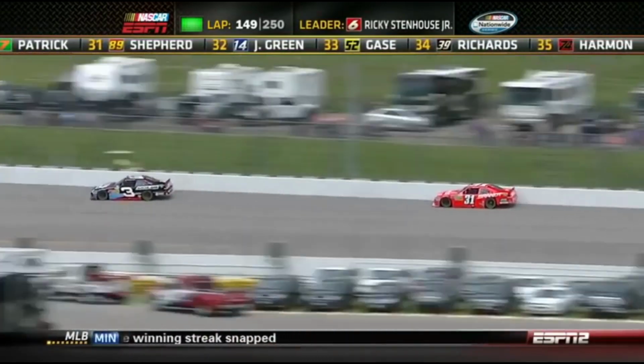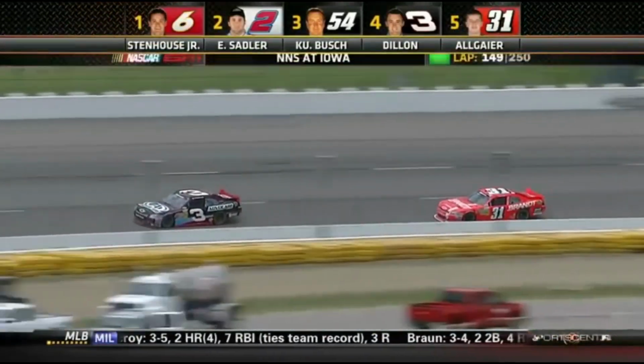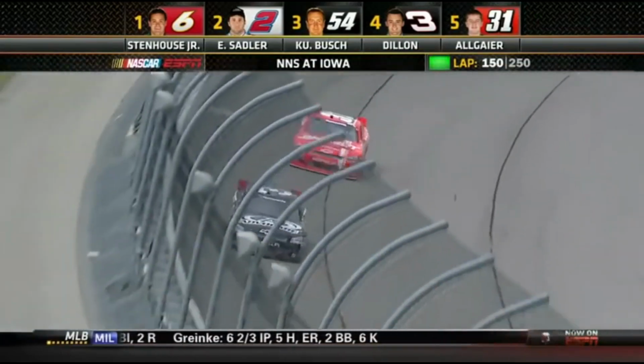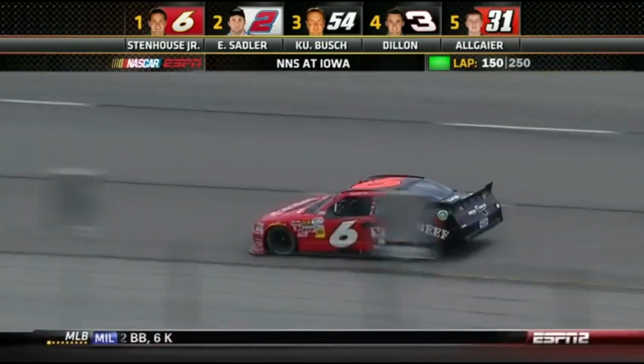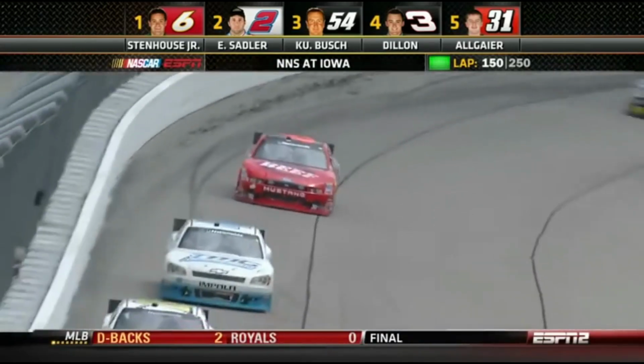Well, the top two in the Nationwide Series Championship are in the top two positions in this race. Elliott Sadler is second, but he's almost 4 seconds behind Ricky Stenhouse Jr., the race leader, trying to make it 3 wins in a row at the Iowa Speedway. He's got some time yet to go.